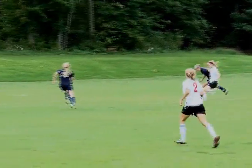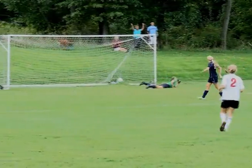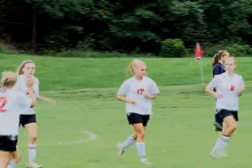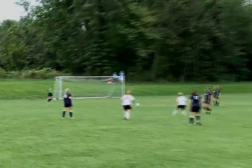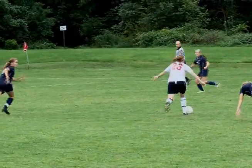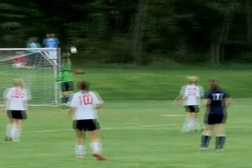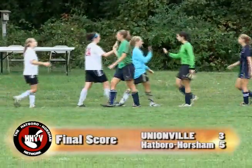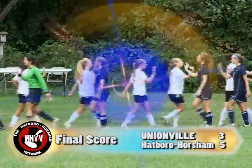Mary Kate Bateman dribbling past the Unionville defender. Her shot is perfectly placed in the corner. Hatters led 4-2 at this point. The Unionville goalkeeper trying to clear the ball from her zone kicks a ground ball that is picked up by senior Kelly McGoldrick, and she hammers a shot in the upper right corner of the net. Hatters led 5-2 and would go on to win 5-3 against Unionville.